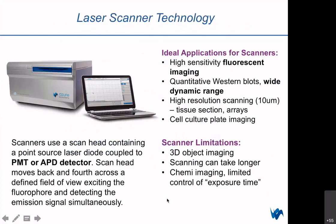So, laser scanner technology. Before we get to the pretty images so that we can all savor with our eyes, let's first discuss the scanner technology. I gave you a brief introduction with the PMT and the APD detector, but let's go a little bit deeper. Scanners use a scan head containing a point source laser diode coupled either to a photomultiplier tube or an Avalanche Photodiode detector. The scan head moves back and forth across the defined field of view, exciting the fluorophore and detecting the emission signal simultaneously. Some ideal applications for scanners: high sensitivity fluorescent imaging, that one seems obvious, qualitative Western blots, wide dynamic range, high resolution scanning at 10 micrometers, tissue sections and arrays, and cell culture plate imaging.